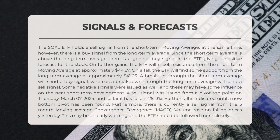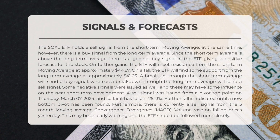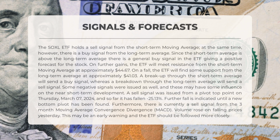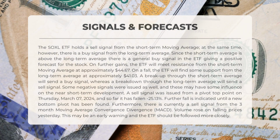Identified signals for SOXL. The SOXL ETF has a short-term moving average sell signal but a long-term average buy signal. With the short-term average above the long-term average, a general buy signal is indicated, suggesting a positive forecast for the stock. Potential resistance lies at about $44.67 with support around $41.03. Breaking the short-term average triggers a buy signal, while breaking the long-term average signals a sell.